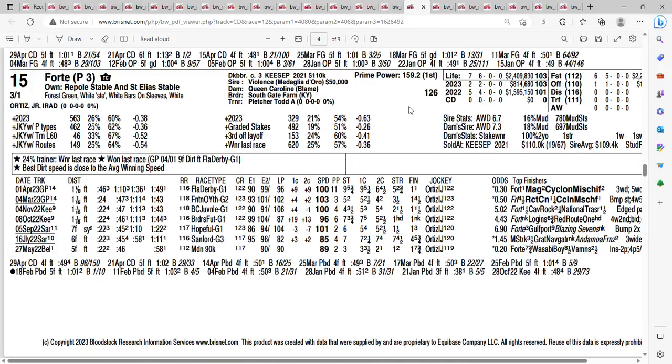And then there's your morning line favorite. At 3-1, it's the 15-horse, Forte, ridden by Irad Ortiz. You gotta love this horse's form. Look at what he's been doing. He's won 5 races in a row. He's posted some nice speed figures. Maybe you weren't too impressed with his Florida Derby win, but look, he still found a way to win. He's coming from that terrible post position number 11. It's hard to knock this horse.